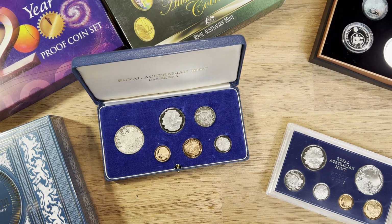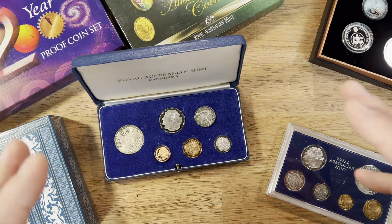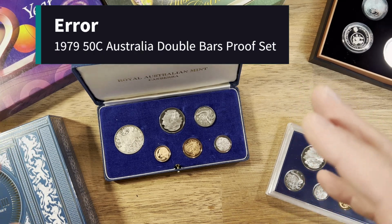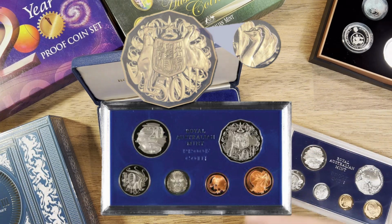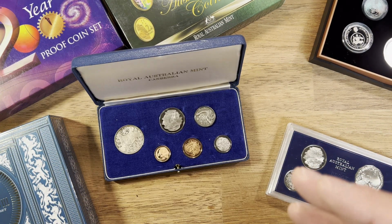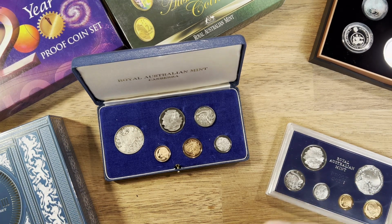So what I thought I'd also go through is some of my other favorite sets in that era. We'll start with the era one that you can look out for. It's the 1979, what we call double bar 50 cent era. So it's got little double bars at the top there. I'll show you an image on the screen. It doesn't hold high value. You might be looking at 150 dollars, but it's definitely a pretty cool one to get. So look out for the 1979 double bar.